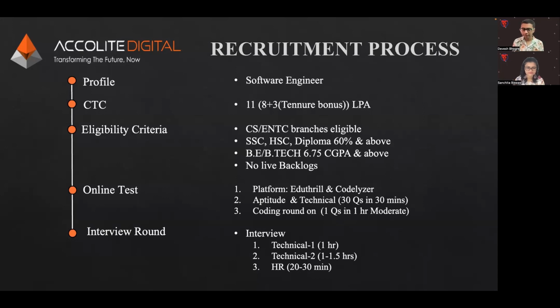Now coming to the online test, it consists of two platforms. The first platform, EduThrill, was for aptitude and Codelizer was for the coding round. There were a total of 30 questions in 30 minutes for the aptitude and technical test, and one question in 1 hour for moderate level in the coding section. Now coming to the interview round, there were a total of 3 interviews: technical 1, technical 2, and one HR.